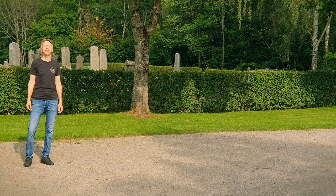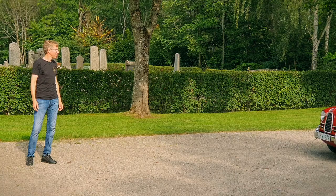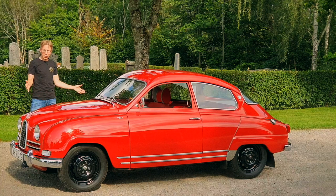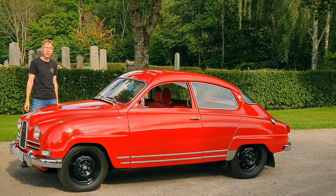Now, I'd like to show you this thing. Here we have it, a Saab Sport, Saab 96 two-stroke, short nose. This is an iconic car in a way. This type of car was the car that won World Rally Championship races in the early 1960s. Erik Carlsson won in Monte Carlo a couple of times and he won the RAC in the UK. So this type of car has quite an interesting history.